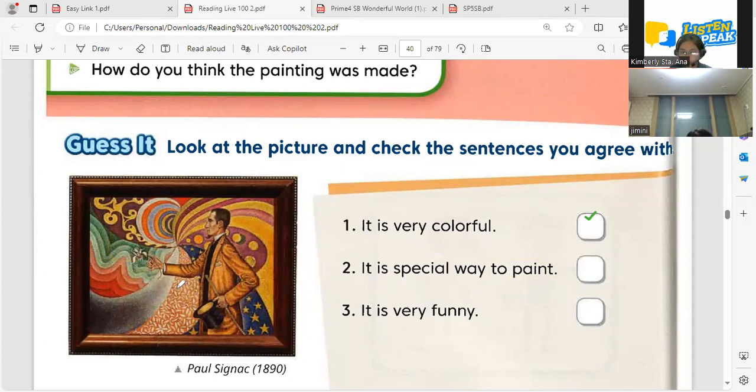Yes or no? Is it special? Look. We can see a lot of colors and shapes. Yes, it is special. Okay, so Jimin, let's read number three.